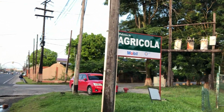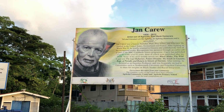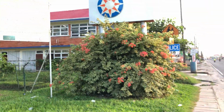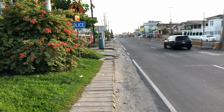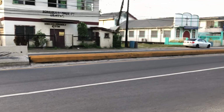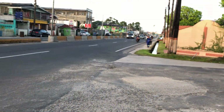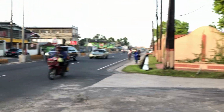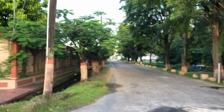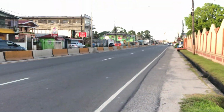As we enter the village of Agricola, Jan Carew, artist, son of Agricola, as we enter the village of Agricola here on the east bank of Demerara. Thought I'd show you. Distance 3 miles. Duration 57 minutes 8 seconds. Pace 24 minutes 51 seconds per mile.